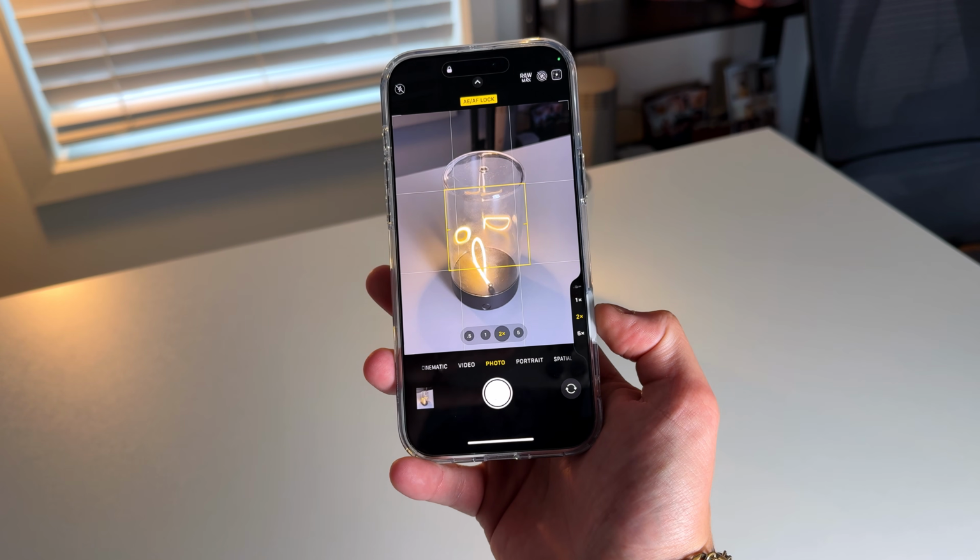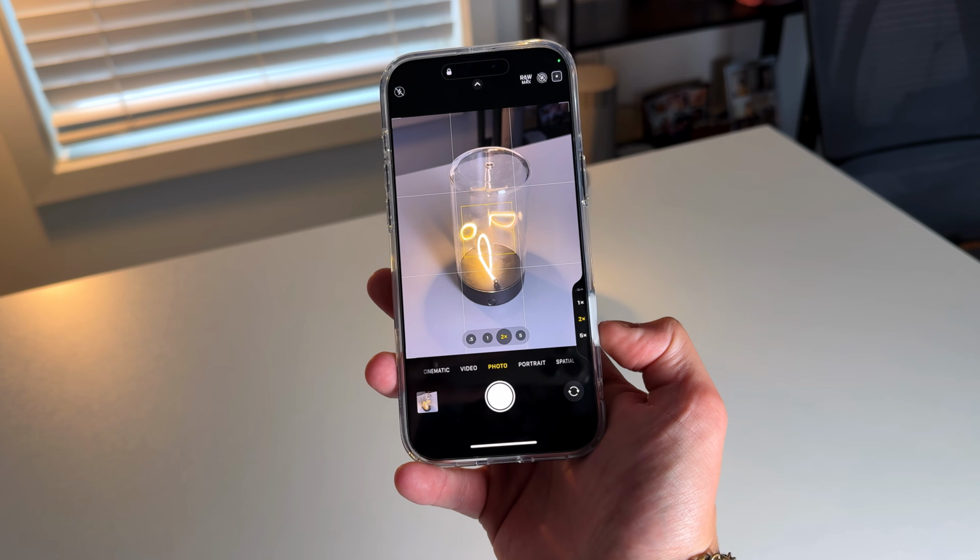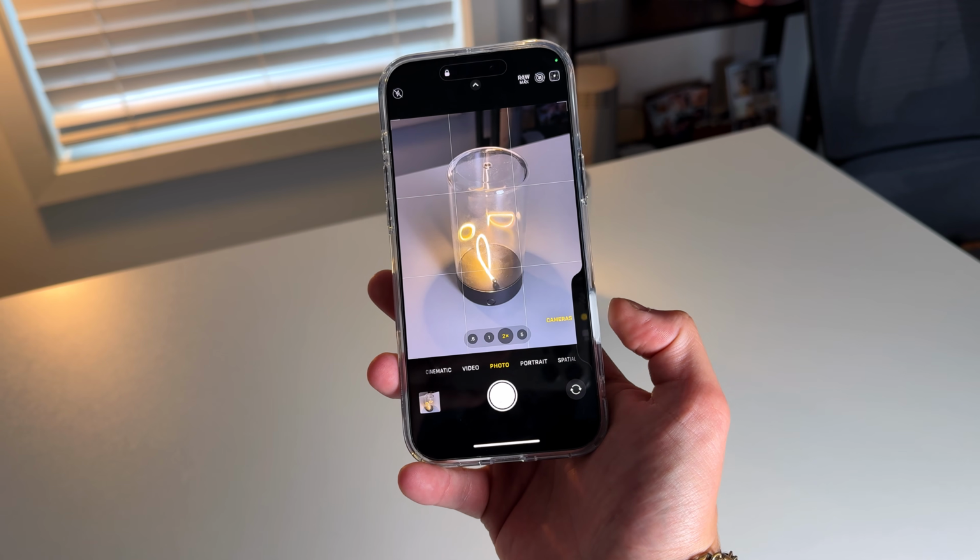So if you're looking for a camera control case that covers the camera control button, but still allows it to be fully usable, especially now with 18.2 that allows you to half press to autofocus, this one's going to be a great solution if you're looking for a case like that. So this one by Spigen, highly recommended.